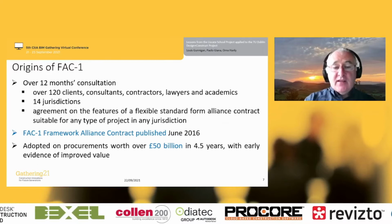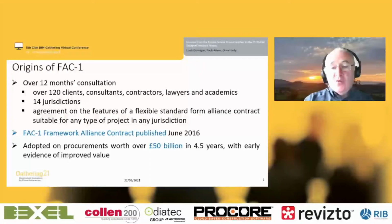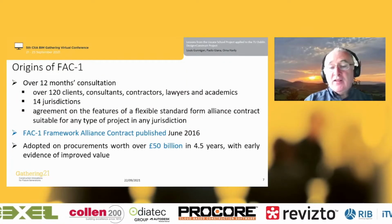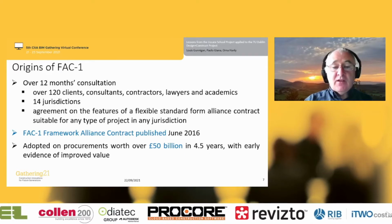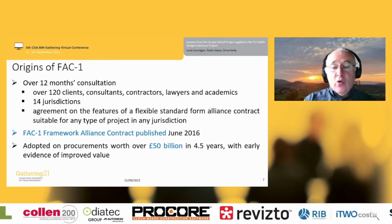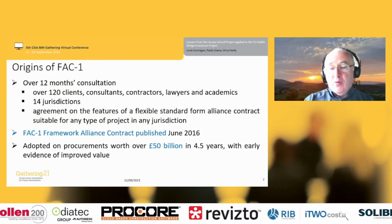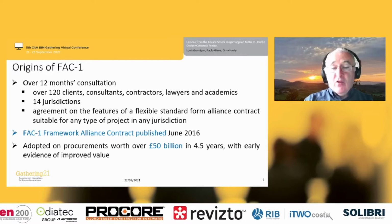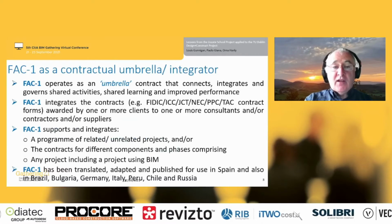In 2016, the Framework Alliance Contract FAC 1 was published. It has been used on various different projects in the UK. It has also been used on this one in Italy, which we're going to talk about in just a minute. It is going to be used for 50 billion euro worth of public work over the next number of years. And already there is evidence of real improved value through the use of this contract.